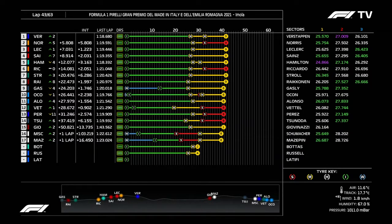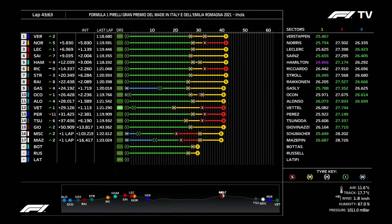Sorry, Martin. Hamilton, another new fastest lap. He's flying along. He's got 3 seconds to catch up to Sainz. Oh, that's very wide there. Got away with it.